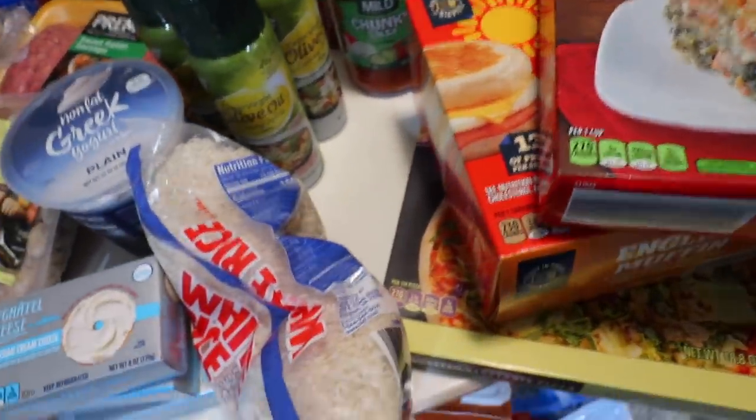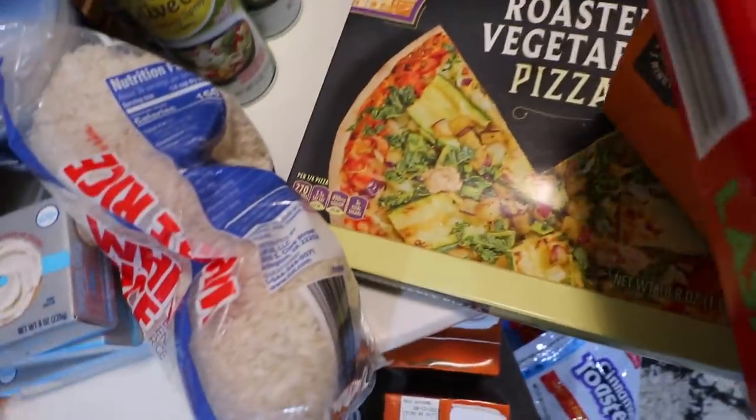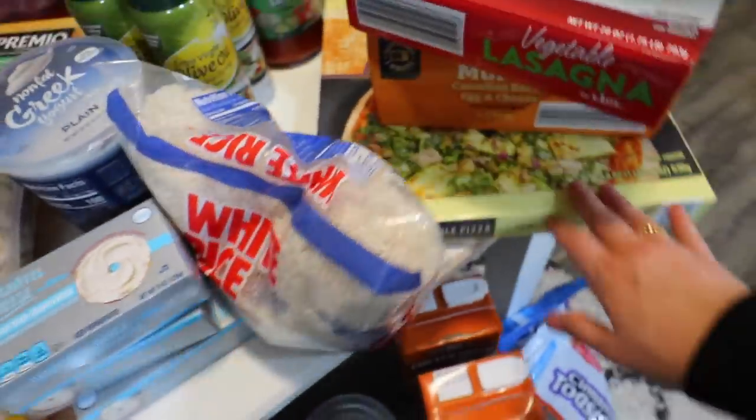I love these. And then I also got this roasted vegetable pizza. I've never tried this before, but it looked yummy. And a quarter of it is only 270 calories, so I was excited about that. So I'm excited to try that.